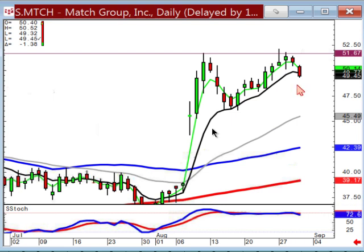what if it all happens too fast? By the time I get into the position, it seems to start falling right away. Or how do you know if it's a swing trade or an intraday trade?